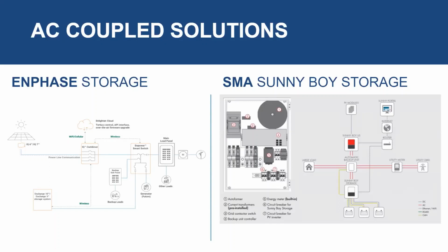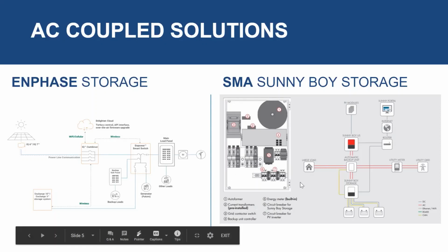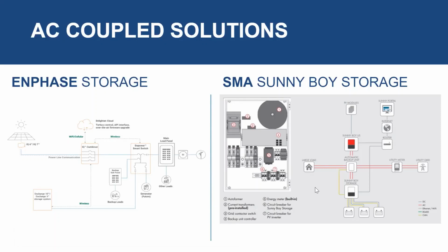Okay, shifting to the Sunny Boy Storage. This is actually a snapshot from the Automatic Backup Unit data sheet, and the Automatic Backup Unit is in some ways similar or comparable to the Enphase smart switch. The Automatic Backup Unit is the grid forming device where all of your different loads and power sources are coming together. So they also have this kind of mapped out so we can see what's going on.